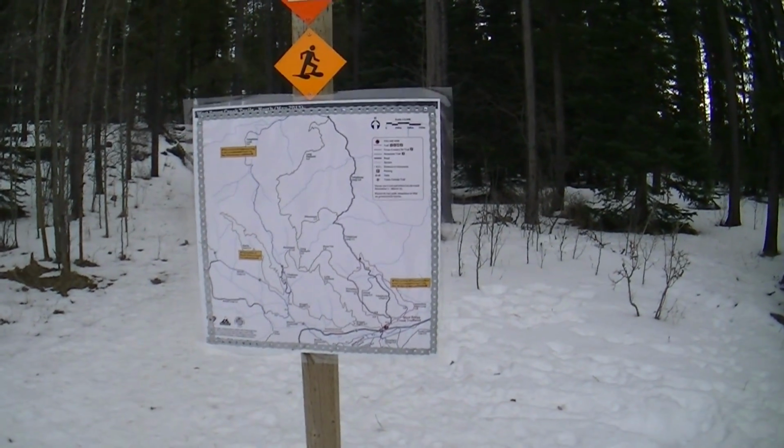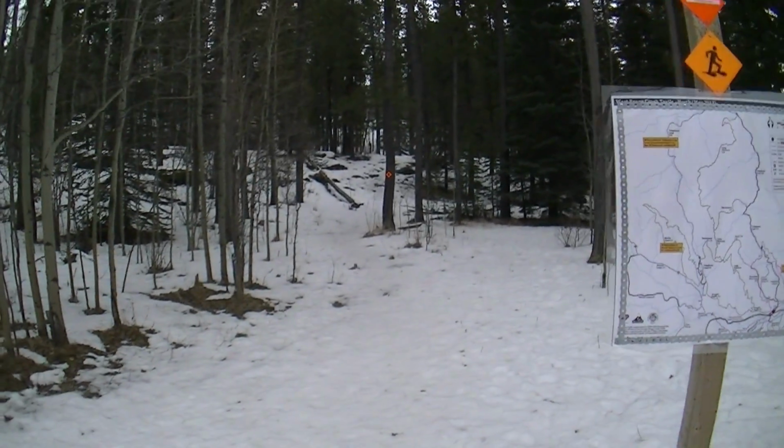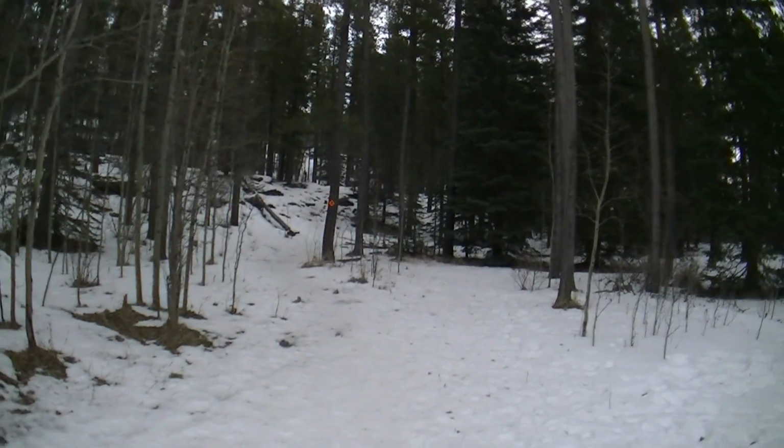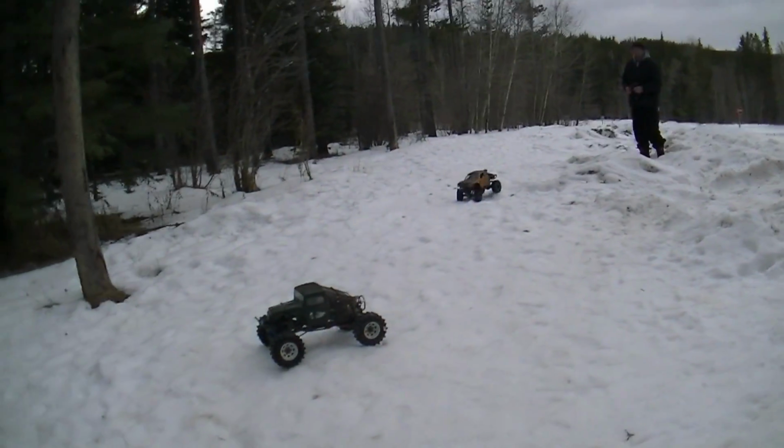Alright, snowshoe trail today down in Bragg Creek. This is one of my favorites. Looks a little bit icy. Ted's not here. Todd's rocking his cleats. Little metal spikes, so he'll be towing us up hills. Everybody's almost ready.